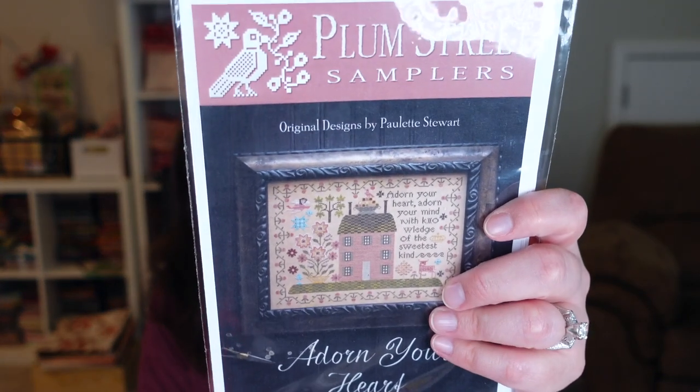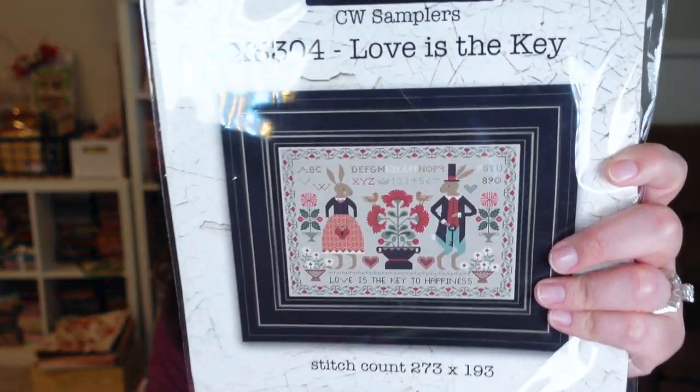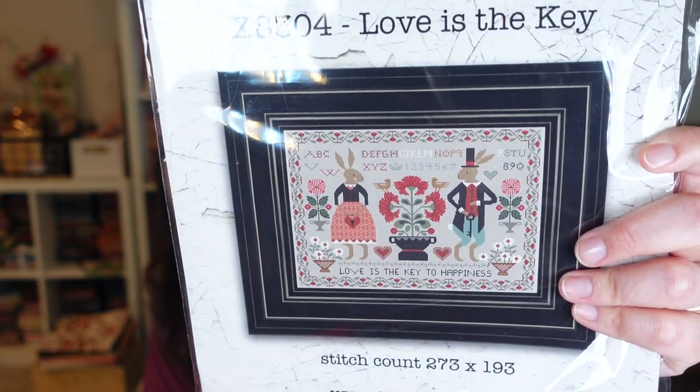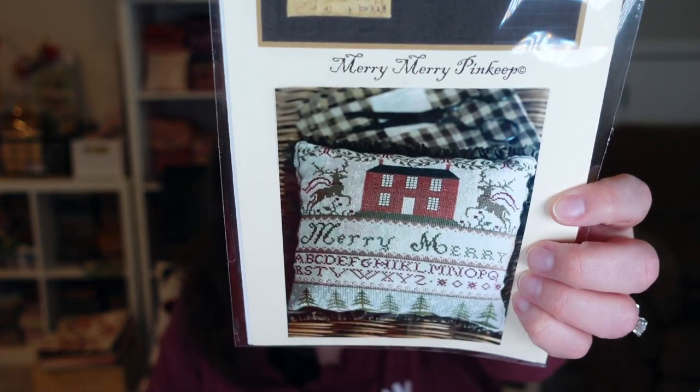One more Plum Street, Adorn Your Heart. I love that big old pink house. It's so cute. And then Love is the Key by Teresa Coggett. I love her patterns. They're a lot of stitching, but very whimsical. And I just think they're so cute. But like I said, I tried to limit myself to just one from each designer. The Mary Mary Pinkeep by Stacy Nash. I think that's really cute.